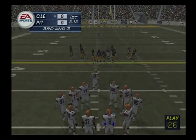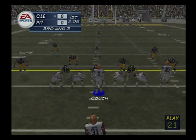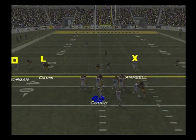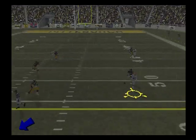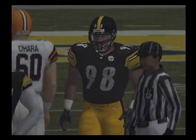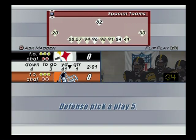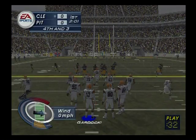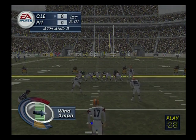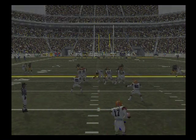So they need about 3 here. Set. He's going to throw. With the throw, Campbell was the intended target on that pass attempt. The defender was able to get in there to disrupt the pass. I'm not sure how they got through, but the defense really wanted the quarterback. So they need about 3 here. Ball on their own 41. Berdocki is back to punt.